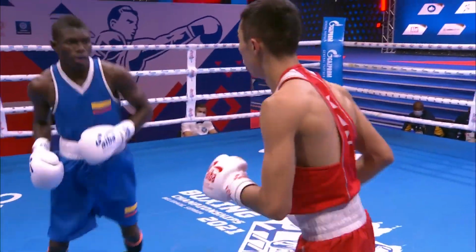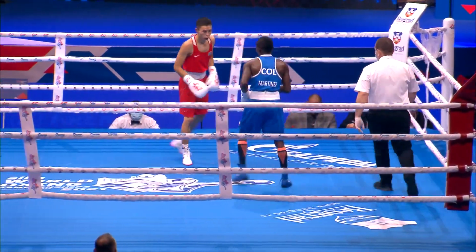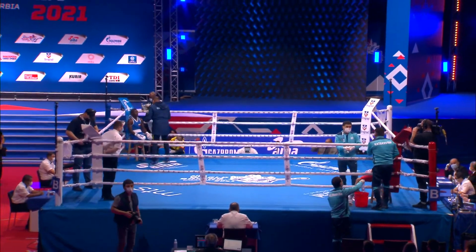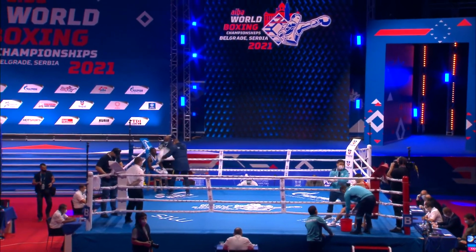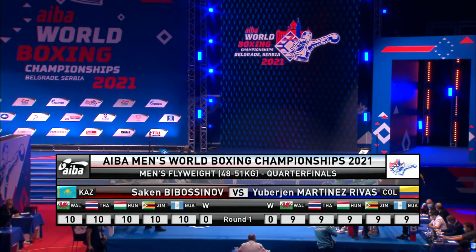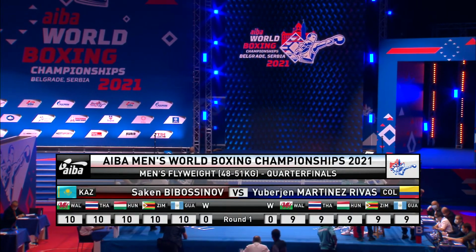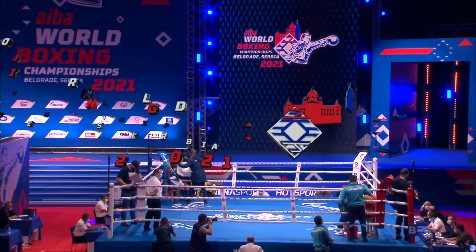Left hand straight down the middle from BIBOSSINOV. I think that did just snake through the guard though. Closing stages of the opening round. The red corner was more accurate there, I felt. Martinez brought the heat, brought the work rate as he pretty much always does, and BIBOSSINOV gets it across the board. As I mentioned, at times he can tend to chase his man around a little bit, particularly if they've got good movement, which BIBOSSINOV obviously does.